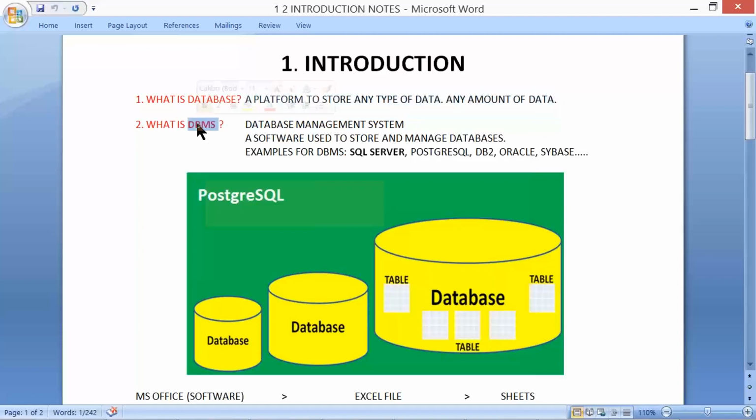DBMS stands for Database Management System. A software used to store and manage databases. Examples: yes, this is the software we are going to install today. Examples: SQL Server, PostgreSQL, IBM DB2, Oracle, Sybase, and so on.